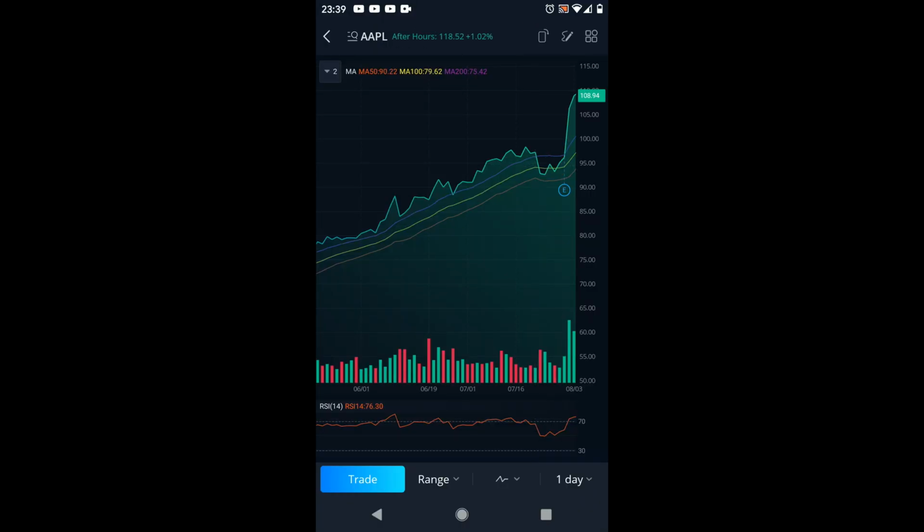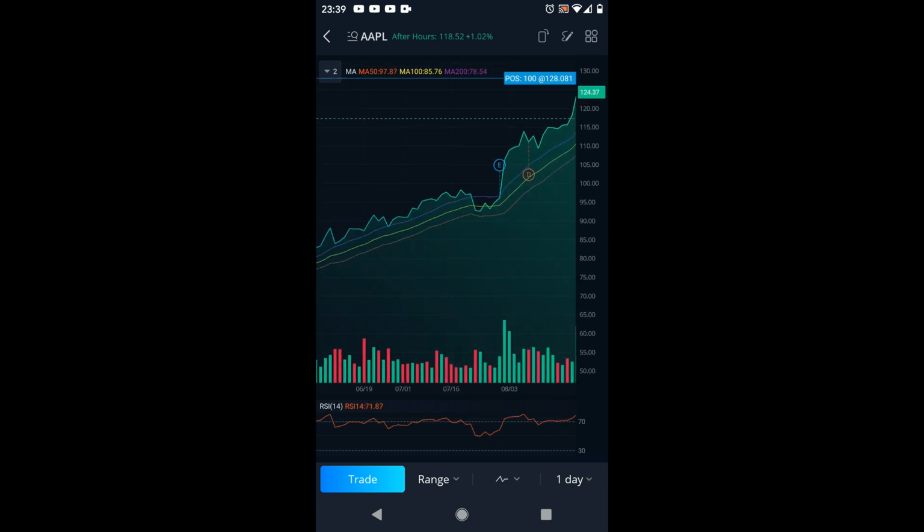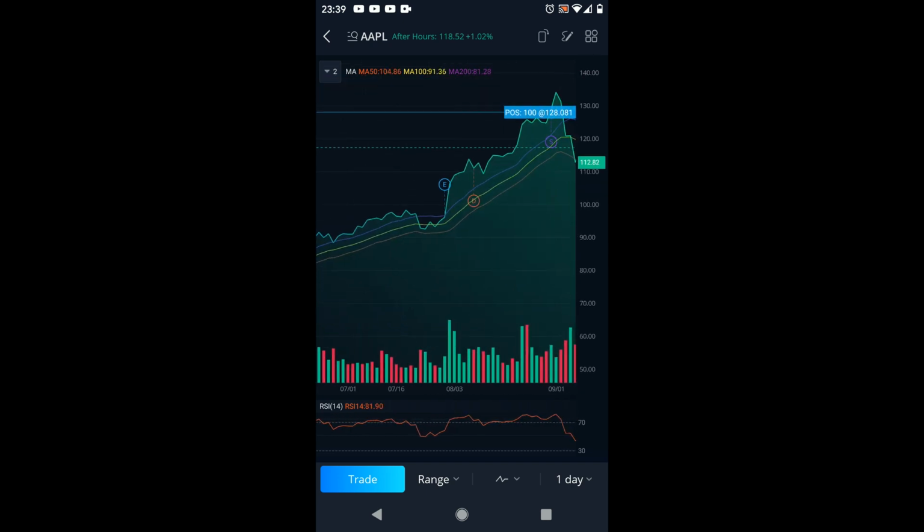It's really a cool indicator that you guys should consider using. I actually just learned these two indicators. I'm trying to learn a lot more, and I'm hoping to get a lot better at it. I'm still noobish at it, but this is one of the cool things that I really like about Webull, that it provides all these types of indicators that you can use while you're trading.